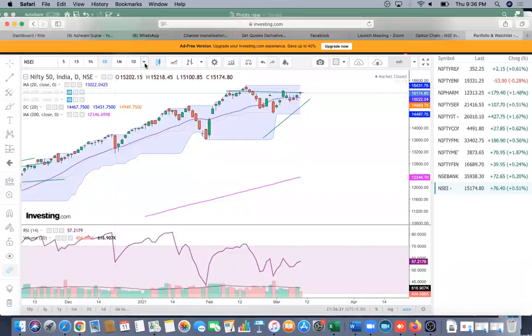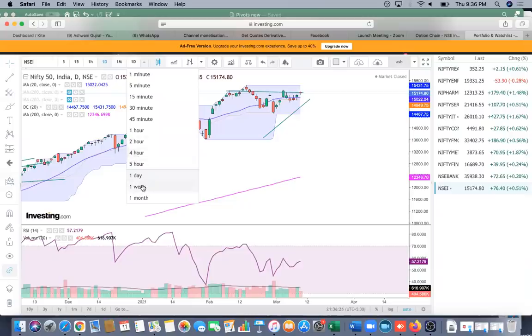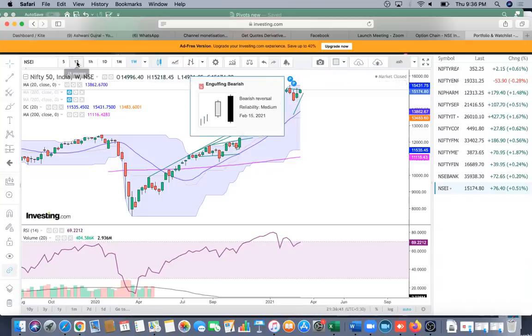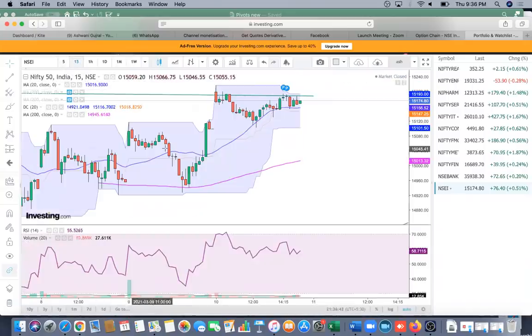While we're on the topic, let's have a look at what sort of a weekly chart is developing. Tomorrow is the last day of the week. You can see here, this is the budget move. Then you had 2 weeks of correction. Now that budget correction is getting over. So the way you want to deal with this is the 15-minute chart.